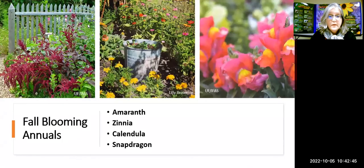Amaranth, zinnias, calendula. I just happened to capture both of them in the same place. This is the pot marigold. This was up in Cross Creek at Marjorie Kinnan Rawlings' home, so more in North Florida. I think it was last November, and they had the beautiful zinnias and calendula. And snapdragon will grow here this time of year as well, and all through the cool seasons.